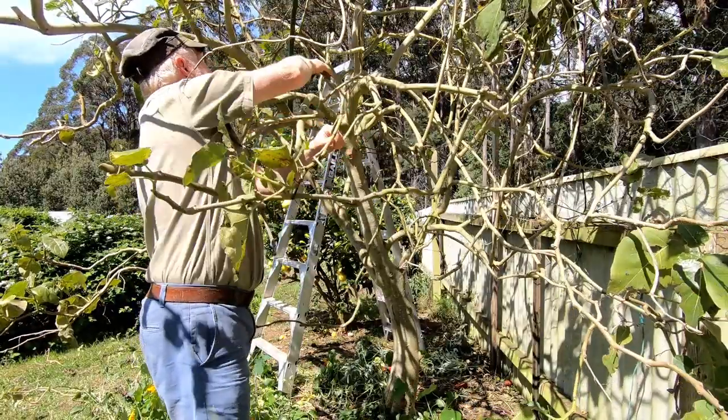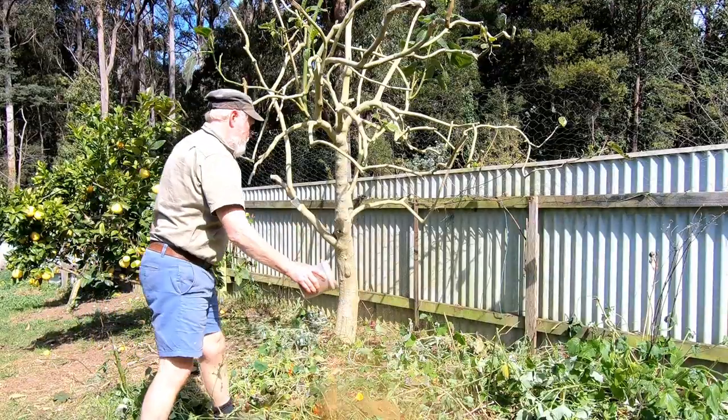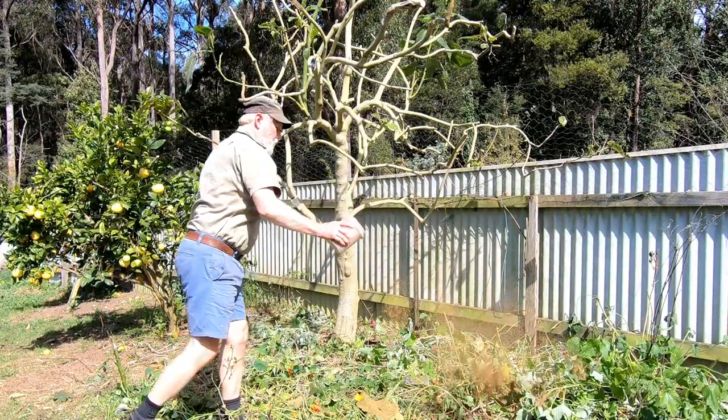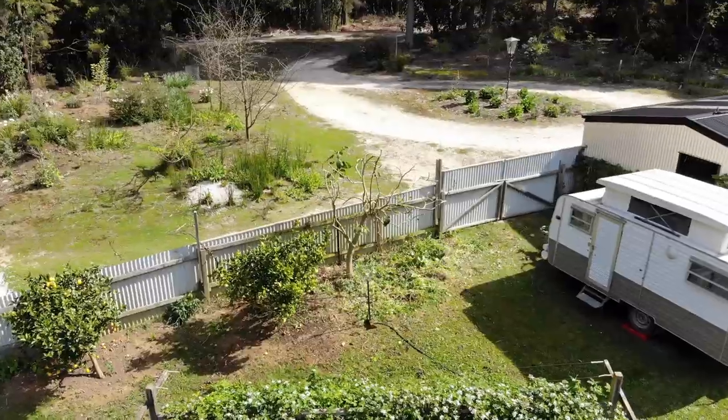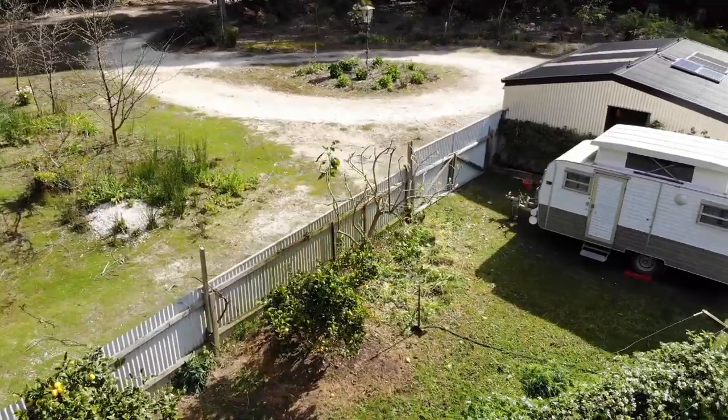Once it has been pruned, of course, I will need to give it a good feed and plenty of water. It will need a cover again, but that will probably not happen until autumn, when I have more time to come back to it.